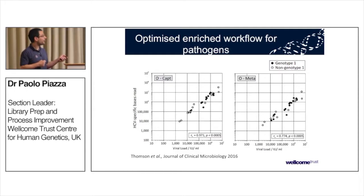And this plot shows the viral load as determined by an independent clinical lab and the number of reads detected after sequencing. It shows that if you do metagenomic sequencing, which is hardly surprising, you get a number of reads which is proportional to the viral load in a fairly decent manner.